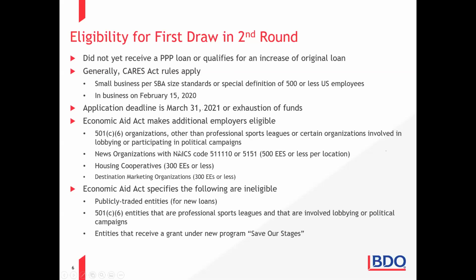When you're talking about employee counts, there's usually full-time employee equivalents, which is what you use for forgiveness applications. There's full-time employees, which you use for employee retention credits. And then there's just total employees, which is what you use for PPP. So that just adds to the complexity and confusion of trying to manage both of these programs.